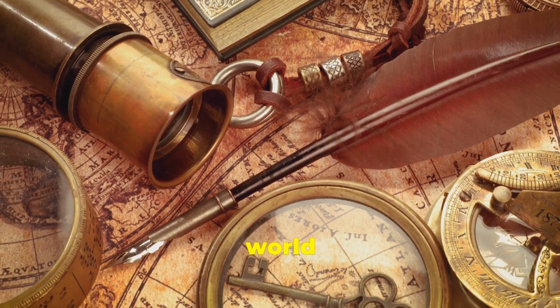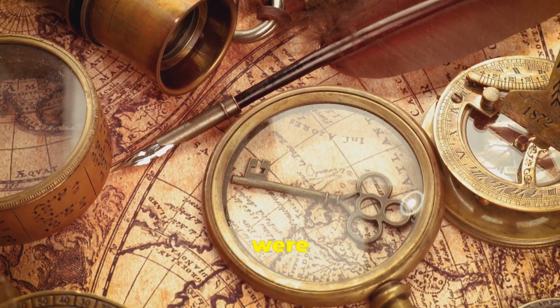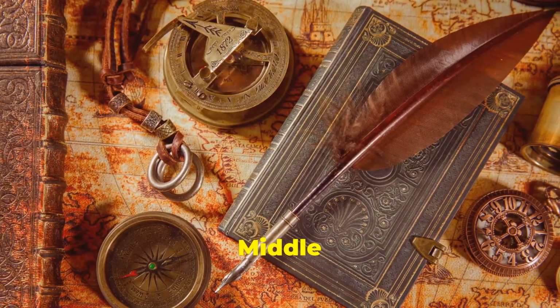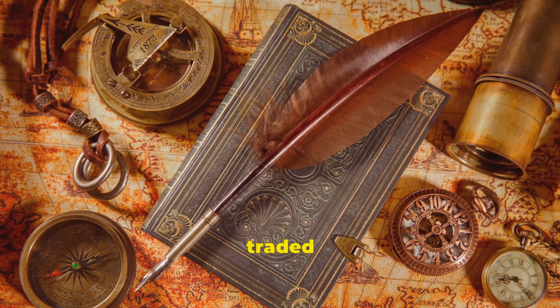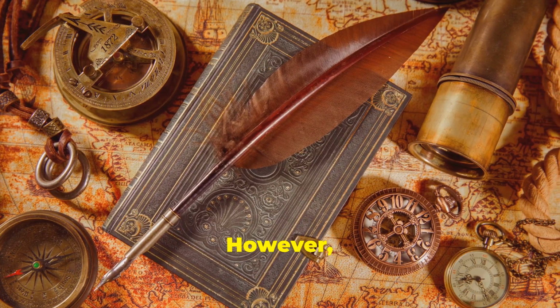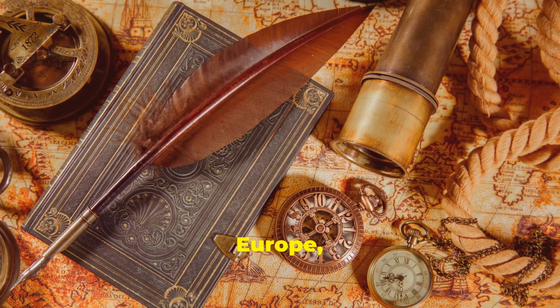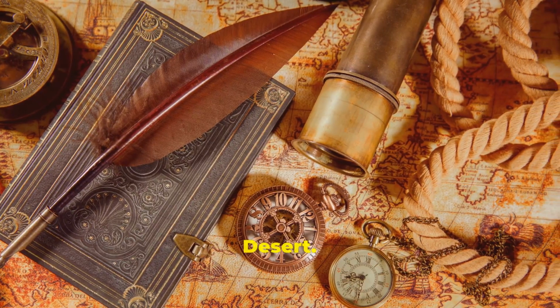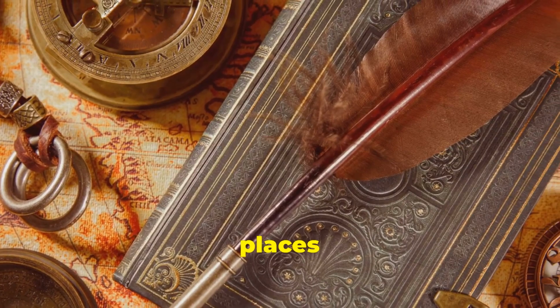Al-Idrisi's map showed the world as people knew it in the 12th century. It was very good at showing places that were part of the Islamic world, like the Middle East and North Africa. This is because people from these areas traveled and traded a lot with each other. However, the map is not as accurate when it shows places further away, like Europe, Asia, and Africa, south of the Sahara Desert. This is because people from the Islamic world did not travel to these places as often.